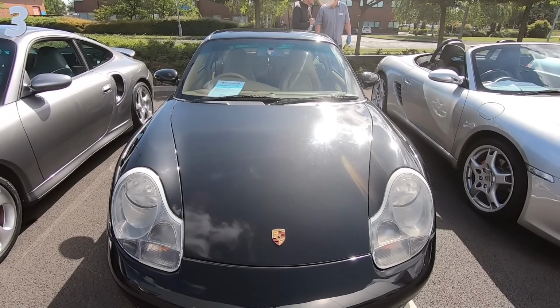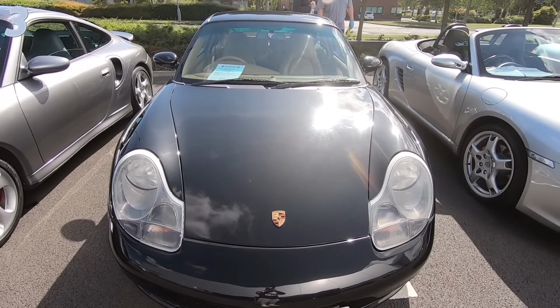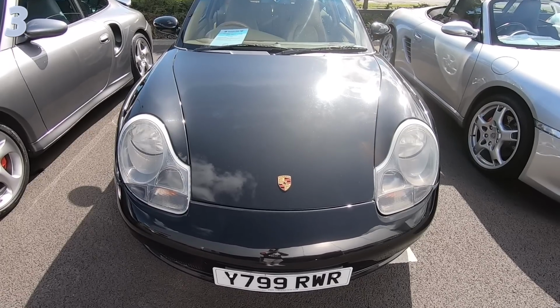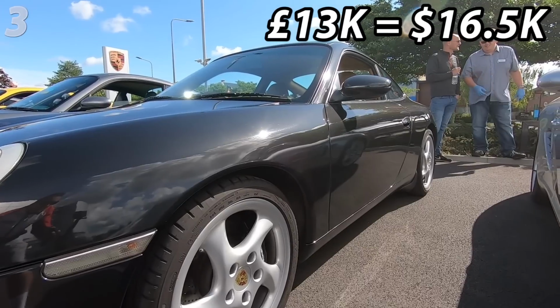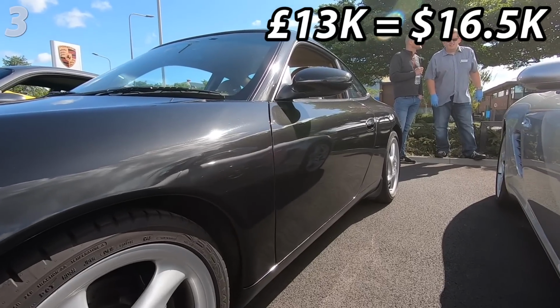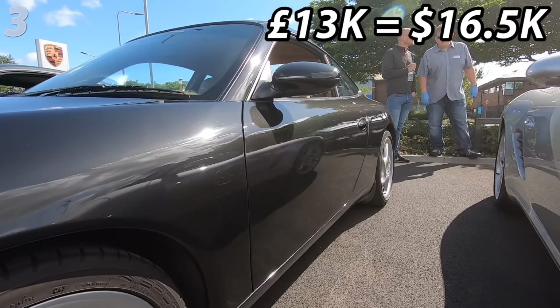A high miler Tiptronic is available from about £11,000 in the UK, but don't go there unless you know exactly what you're looking for. I'd recommend spending around £13,000 to £14,000 on a lower mile manual that's had the IMS upgrade done. Do these prices sound about right for your part of the world?